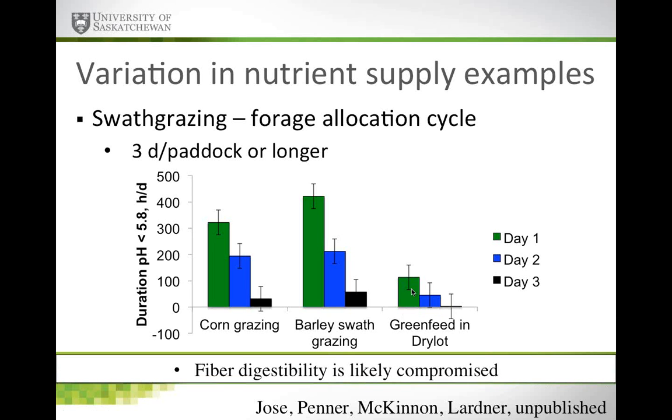So unfortunately, in this case, it's very difficult for us to pick out changes in terms of production, simply because the environment that those cattle are exposed to differs between the extensive grazing systems and the dry lot. So is it really the change in rumen health, or is it the changes that are occurring within the actual systems that those cattle are housed in?